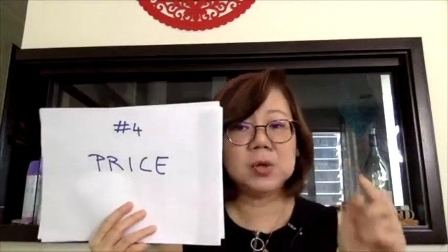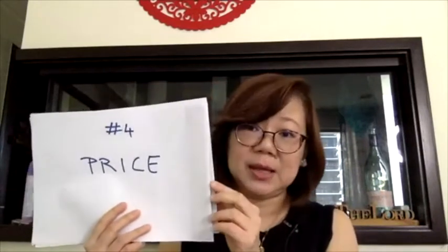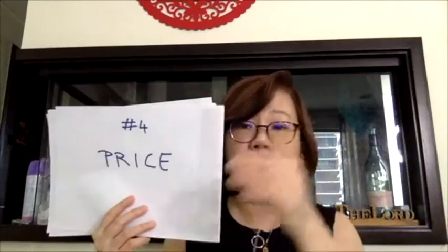Point number 4. Very important for parents especially who are buying the book. Are you getting value for the price that you're paying for the book? So don't just look at the absolute amount of the price tag. Look at the inside of the book, the content, and whether it is value for the money that you're paying. Don't just look at the price of one book, but rather look at the whole set of books that is in the package.